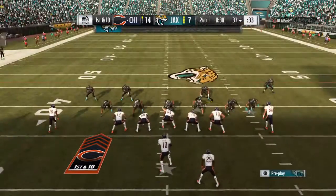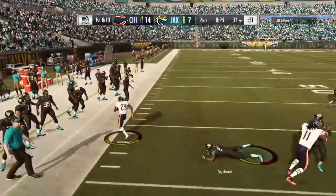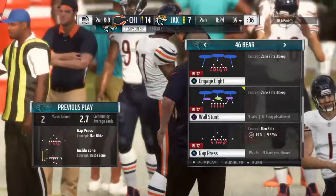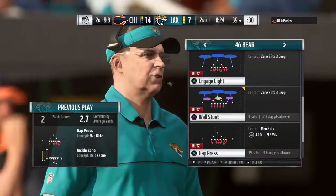Well, how many times do we say in this game that speed kills, and it does it in so many different ways? In this case, you got a back who's quick and shifty, can make moves, make people miss, but also gets to and through a hole before it can close down. That's some of the benefits of that speed, not just outrunning people in the secondary, and that led to a really nice gain.